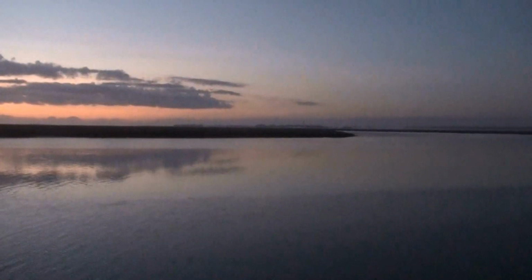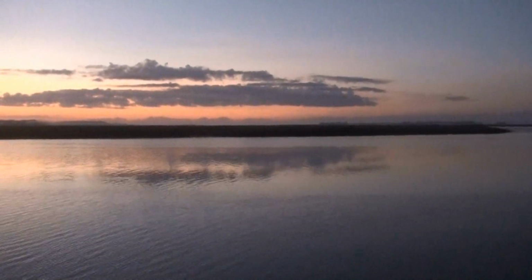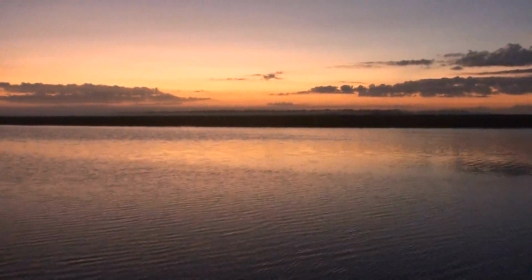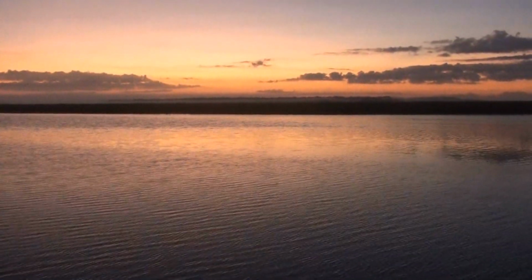The moon is high overhead at 6:45 in the morning. It's starting to get light. And there's a spectacular sunrise on Tuesday morning. As soon as we get things all cleaned up on deck, we'll pull up the anchor and head north.